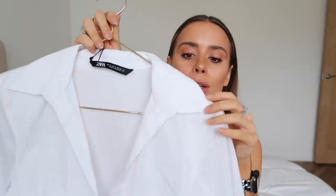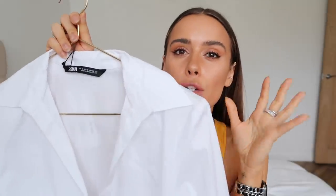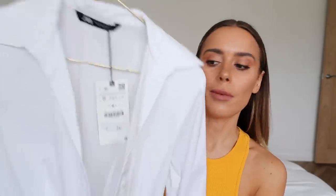Someone please tell me. It costs $25.99 and it has little shoulder pads as well, which you might think, oh no, but actually they're not very noticeable and give you a nice little bit of structure. But yeah, I've got a size small. Very, very, very happy with it. I wore it the other day.